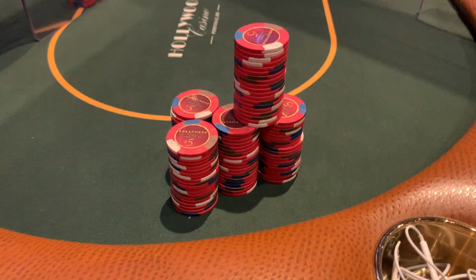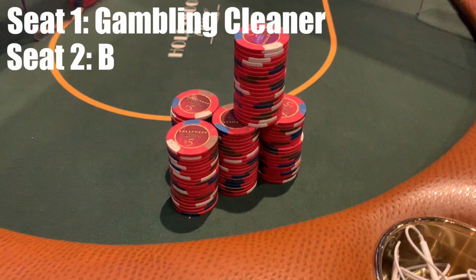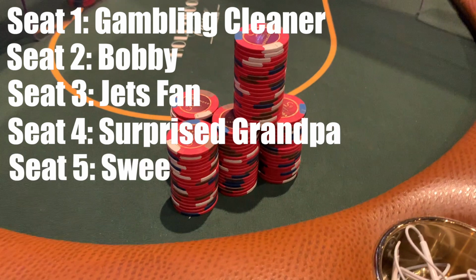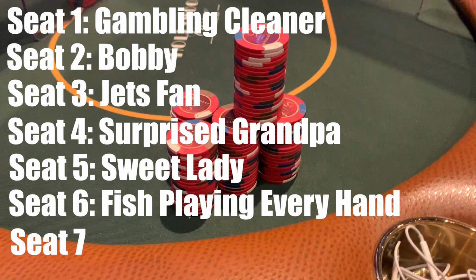We're playing 1-3 no limit. I buy in for the maximum of $500. The table stayed the same the entire time that I played, so I'm going to go around giving nicknames to each player to make it easier for going over the hand histories. So seat 1 is the Gambling Cleaner. Seat 2 is the aforementioned Bobby, who knows me, watches the videos on the channel. Seat 3 is Jets Fan. Seat 4 is Surprise Grandpa. Seat 5 is Sweet Lady. Seat 6 is me, playing every hand. And Seat 7 is Dr. Straight Chips.